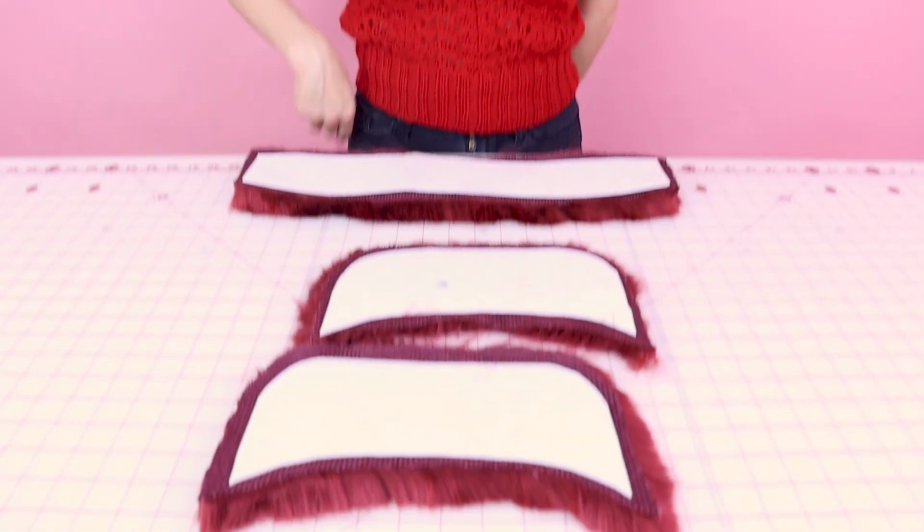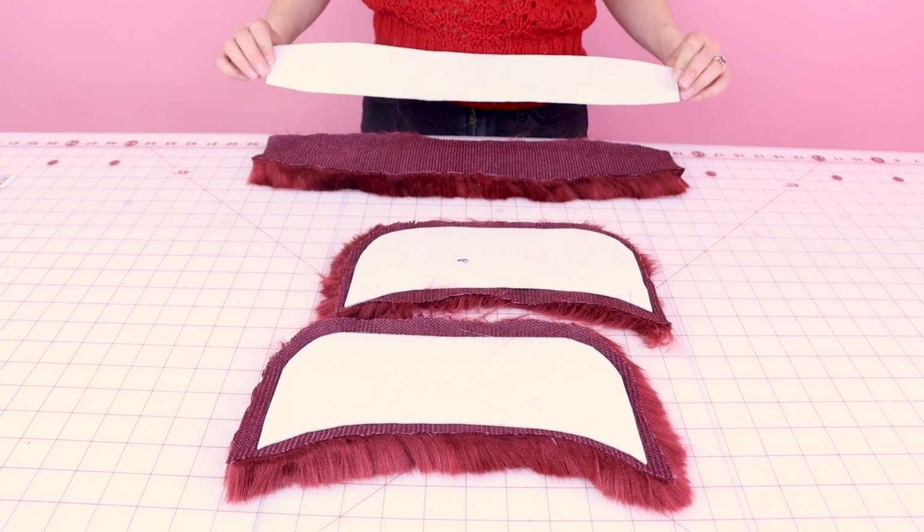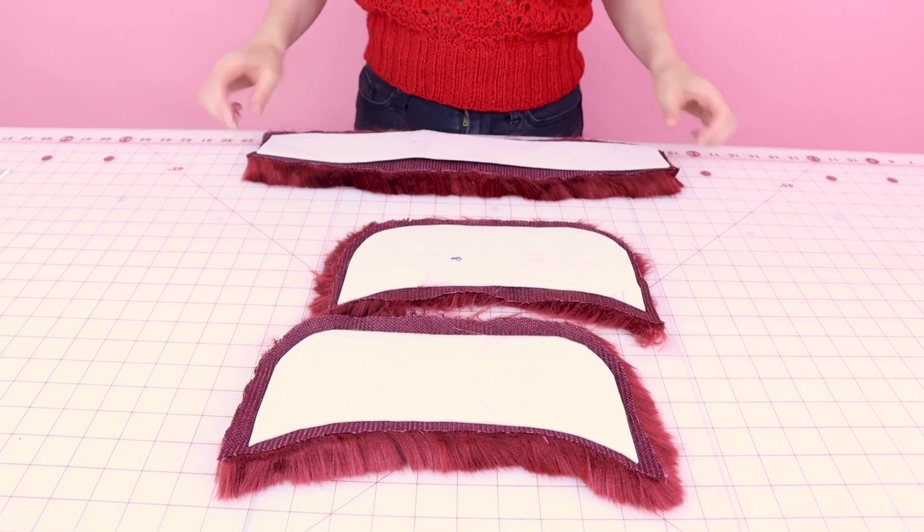Next, we're going to fuse the interfacing to the wrong side of the fur. We have the sides of the bag and the bottom of the bag. So we're just going to place this down with the glue side face down and iron it on. So I have my interfacing ironed onto the fake fur, and it is nice and stiff now, which is awesome.